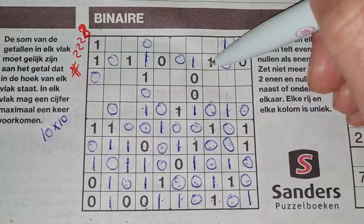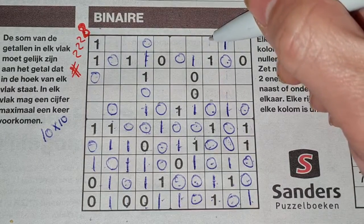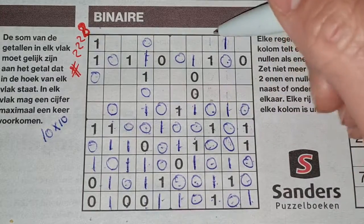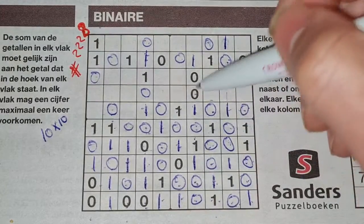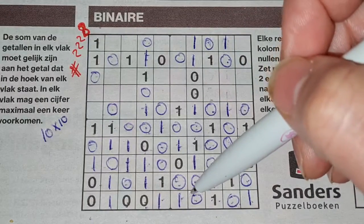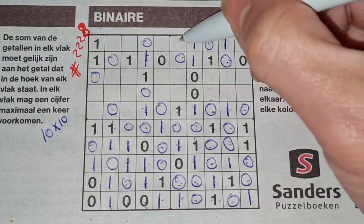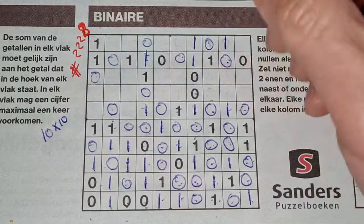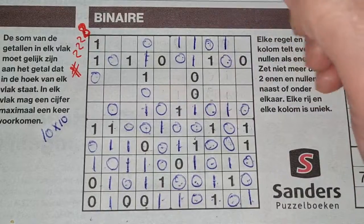1, 2, 3, 4. 4 ones. If I place number 5 here, then we have 3 O's in a row in this column. Not allowed, one of the rules, so this can be a 1, this should be an O. 1, 2, 3, 4, 5 O's, so the rest are ones. Okay. 1, 2, 3, 4. If I place number 5 here, then we have 3 ones in a row in this column. Not allowed, one of the rules, so this can be an O. This should be a 1.